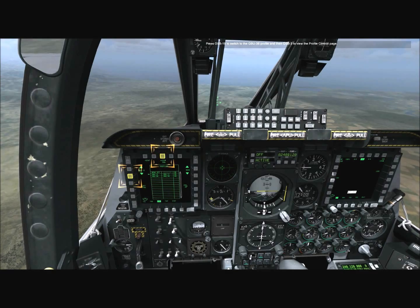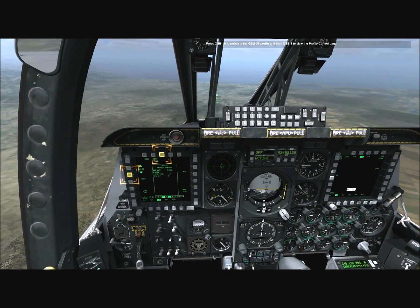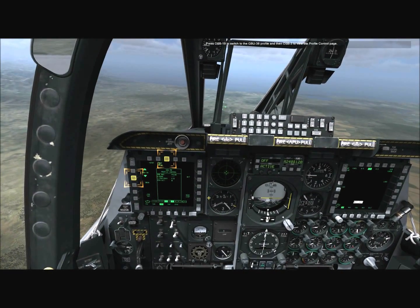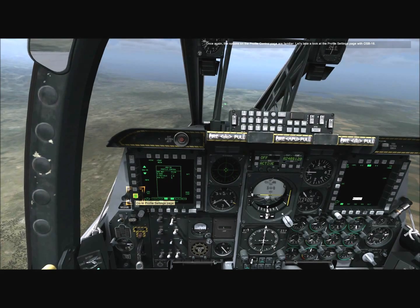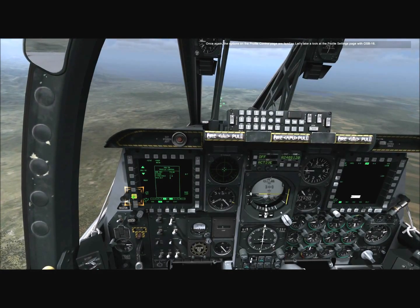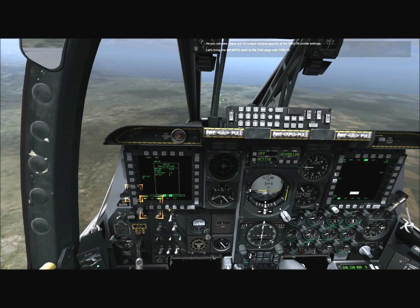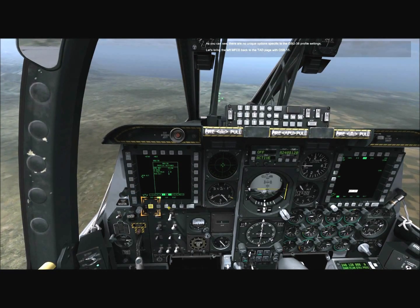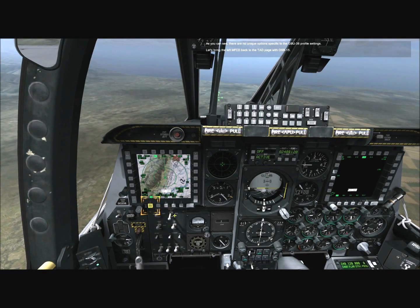Press OSB 19 to switch to the GBU 38 profile, and then OSB 3 to view the profile control page. Once again, the options on the profile control page are familiar. Let's take a look at the profile settings page with OSB 16. As you can see, there are no unique options specific to the GBU 38 profile settings. Let's bring the left MFCD back to the tab page with OSB 15.